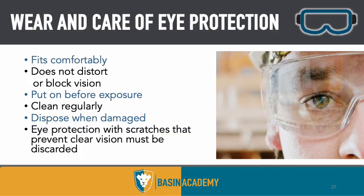So the wear and care of eye protection, particularly the kind of throwaway type safety glasses we have, they get scratched easily. They're softer lenses, so you gotta get rid of them if you can't see through them well. And if you have a favorite pair that gets scratched up, it's just part of the game. But putting them away when you're not using them. Don't let them roll around in the floorboards. Make sure they're clean.